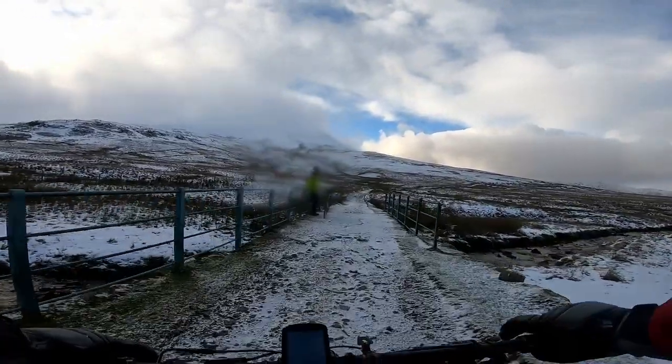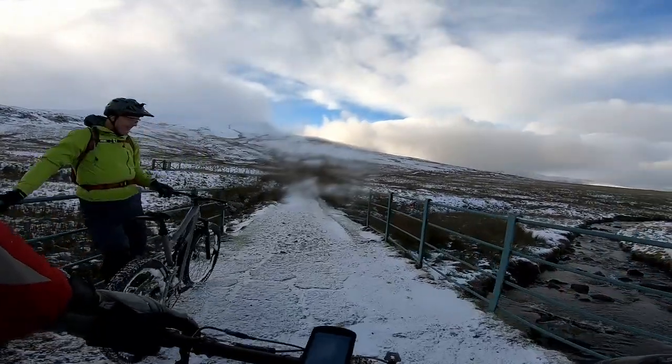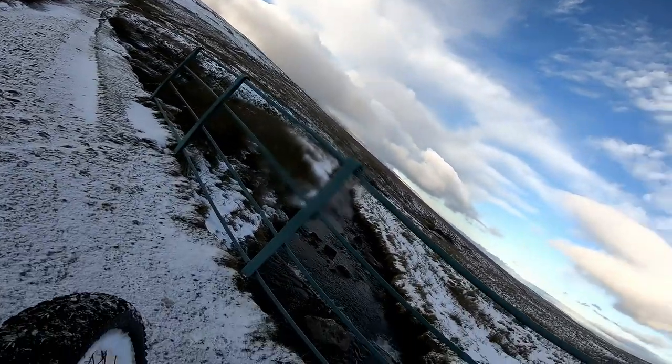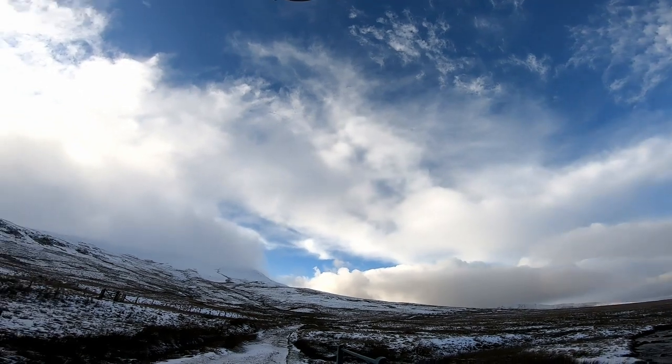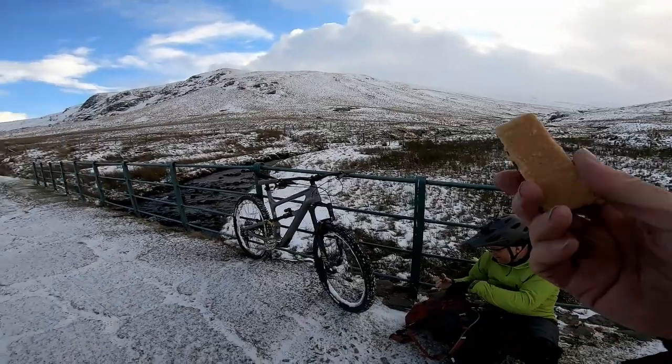It's shortbread time. My favourite time of the day. This is not too bad, is it? I think this will be fine. It was a little bit slippy on that climb there, wasn't it? And the ruts, the rocks were a bit verglassed. Oh, that's brilliant, thank you.